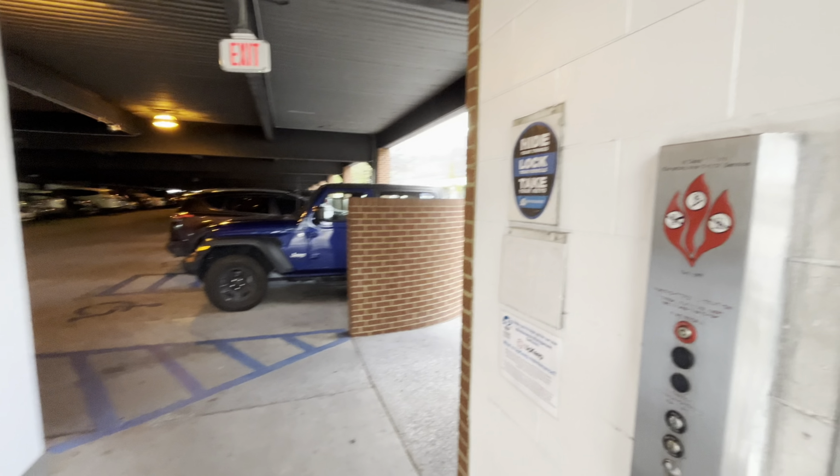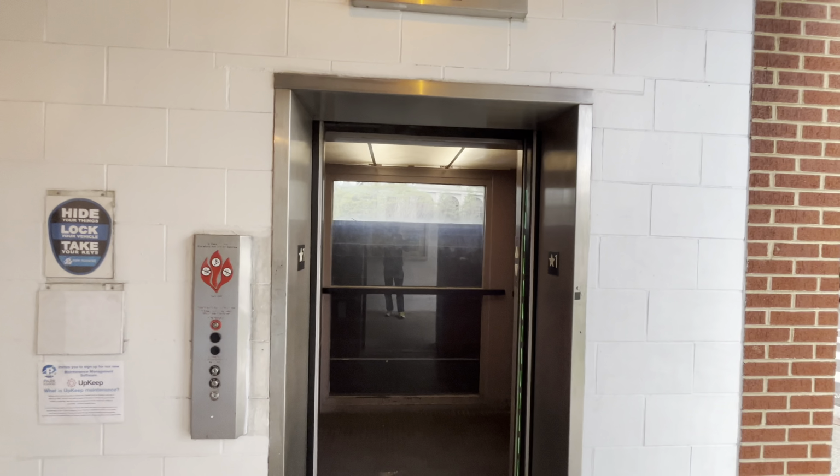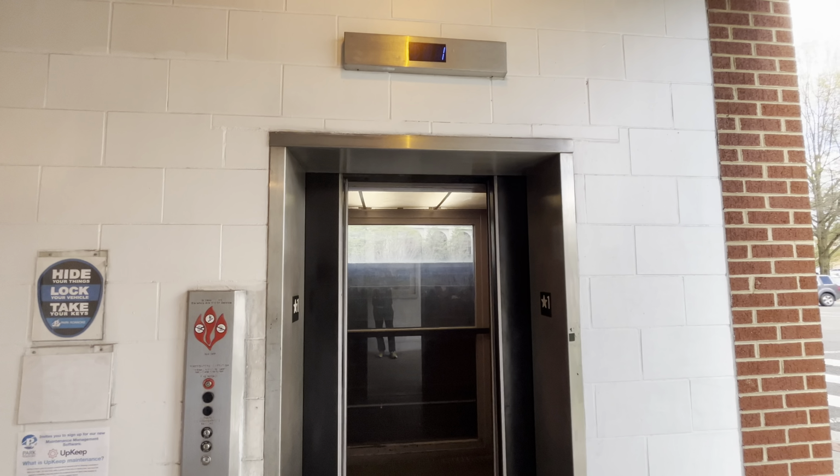Here we are back down at 1. So yes, the elevator is actually running really well. I'm impressed.